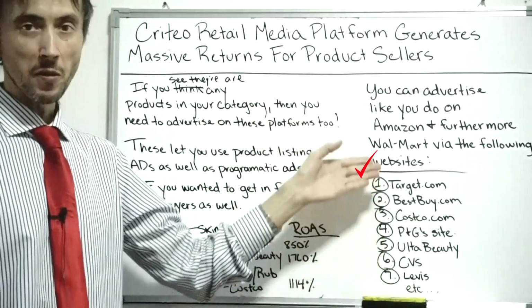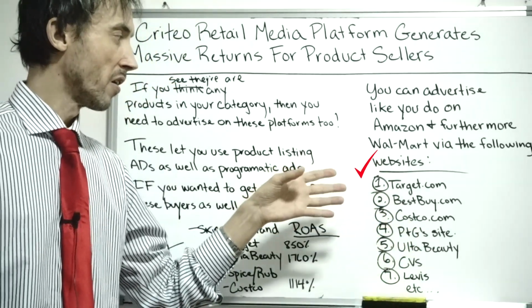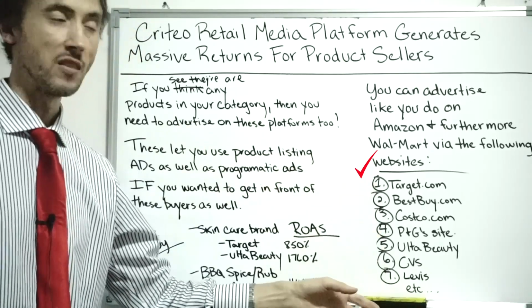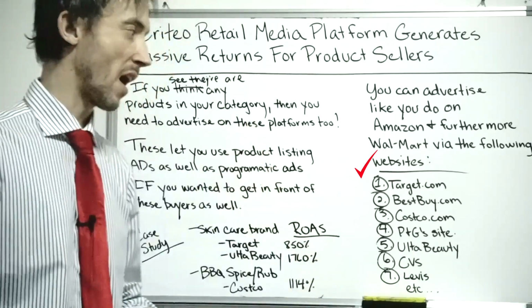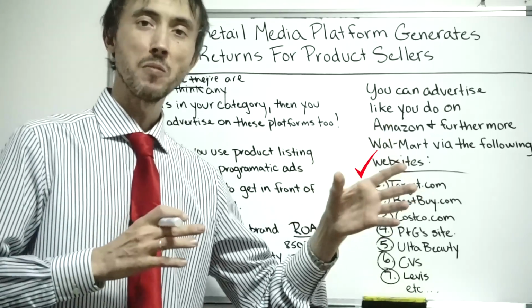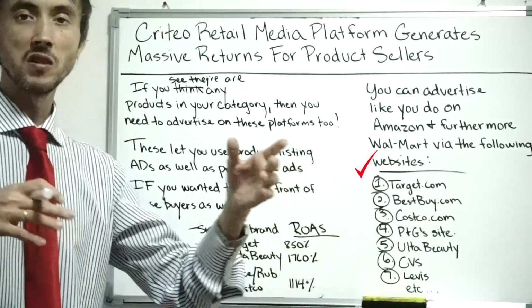These people already have their credit card out, and on top of that, it is targeted. If you sell hand lotion, you can show up right next to the other hand lotions on these websites. And there's sites in this list that are specialized to the type of product you have. If you sell electronics, it's great getting on Best Buy because they're not only ready to buy something, but they're there because they're ready to buy electronics. And there's sites that are just for skincare.